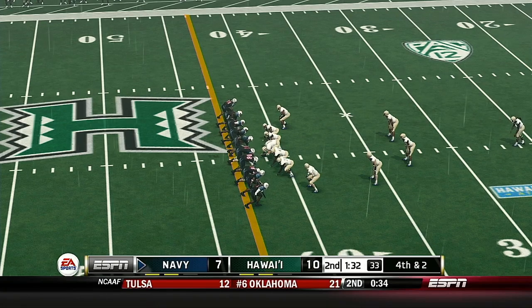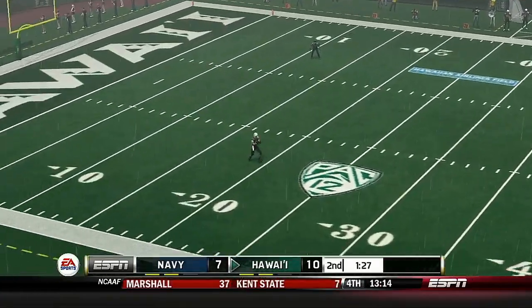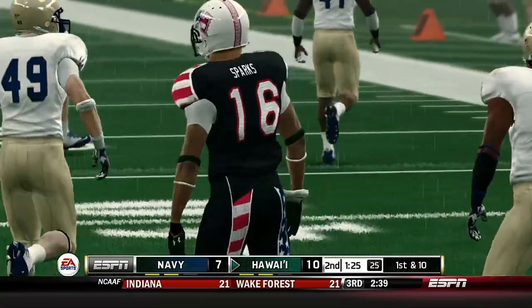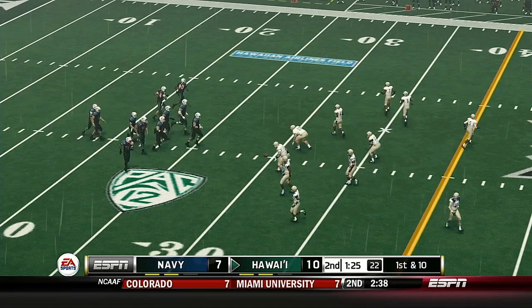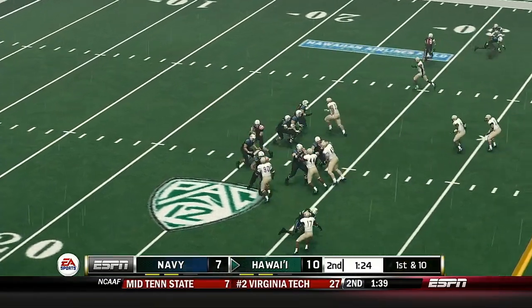Hawaii's going to take their first time out of the half. Tyler to punt. Sparks takes it to the 21. Tackle made at the 29. So it's time to see this offense go to work again. This defense couldn't stop them from moving the ball and inevitably finding the end zone. Hawaii is up by 3.